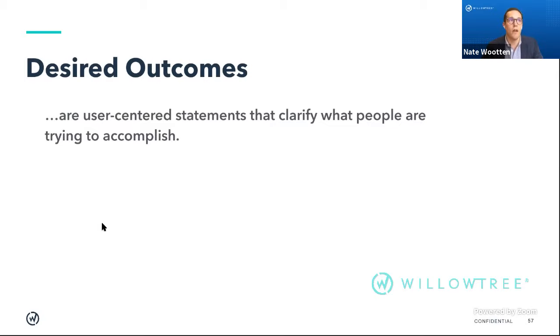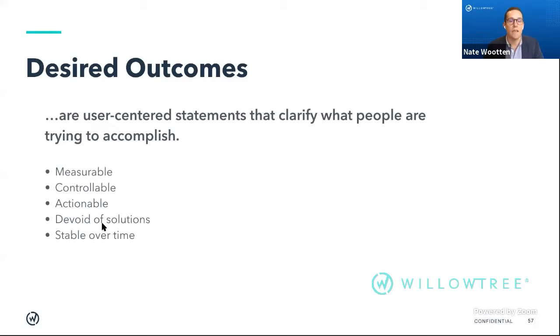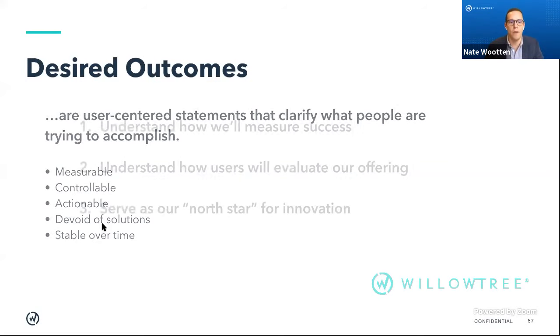Desired outcomes are a way to focus on user-centered needs. So they're user-centered statements that clarify what people are trying to accomplish. It is user-focused, it's not business-focused, and it helps us clearly get in the space of our users. So desired outcomes are measurable, controllable, actionable. They're devoid of solutions. So in Daniel's metaphor, they're focused on hanging the artwork, not necessarily around the solution, which is a drill, and they're stable over time.